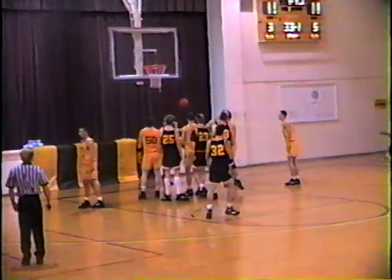Hutchings quickly back the other way. Shot no good. Jim Scott. Tough shooting luck for Jim. He almost got a big bucket there. It's a score tied, 11-11.